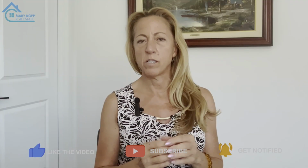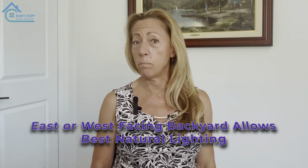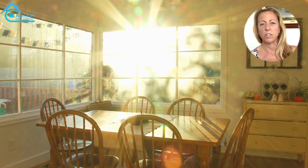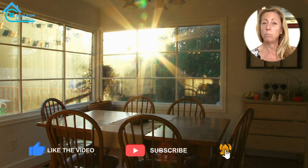But I would tell my clients this: if you really want maximum lighting coming into the home, I would say an east-facing or west-facing backyard is probably the best, most ideal to provide that natural lighting through most of the living areas of the home. Spend most of your time in that part of the home and then your bedroom. So I would say definitely east facing or west facing. West facing can get a little bit intense for the back of the home, especially as the sun goes down. You'll have maximum hours west facing, and usually the peak time during the day, which would be mid to late afternoon. So I'd say the best exterior exposure would be east facing.